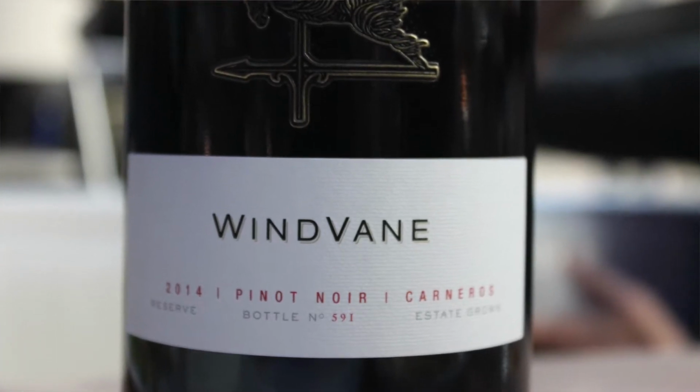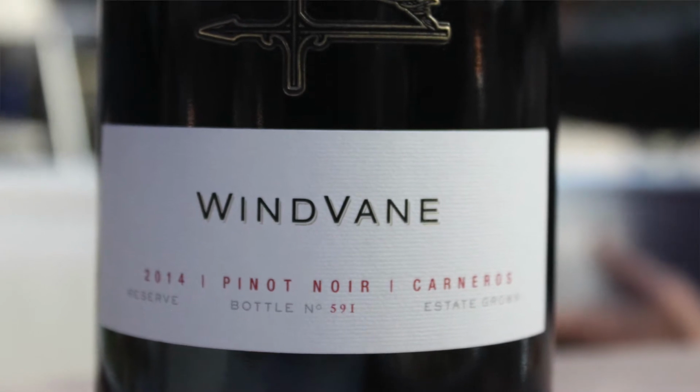We did our first vintage on the Reserve Pinot Noir in 2014, and then in 2015 we've got another Pinot Noir and Chardonnay that we're releasing also. It's from our vineyards in Carneros, and our vineyards are at the very west end of Carneros. So the very western border of that appellation, where it basically butts up against the Petaluma Gap.